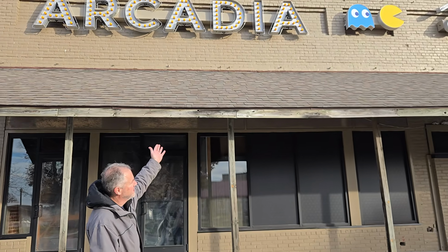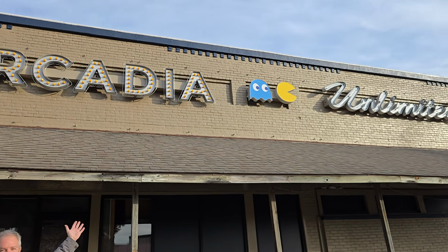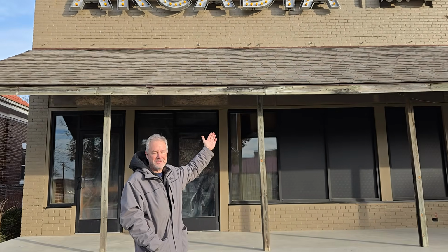We are close. Back up and show them the whole sign. We do have the sign up, and, not to sound immodest, but it is a glorious sign. It's everything I have hoped and dreamed in a sign. We wanted something Vegas, with a Vegas vibe to it, and it definitely has that. And it is working, I just don't have it turned on. Maybe I'll turn it on later in the video, we'll see.